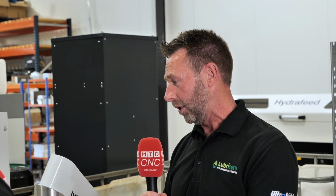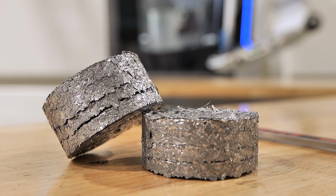And are we just looking at mills, lathes, all types of machines? All types of machines, so we supply them for saws, so very fine swarf. We can do stainless steel curly swarf. We can do chip swarf. There's a machine for everybody.